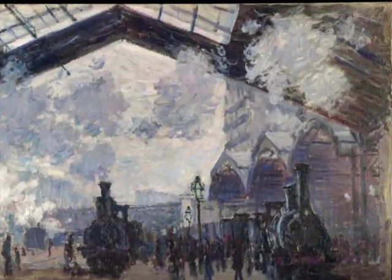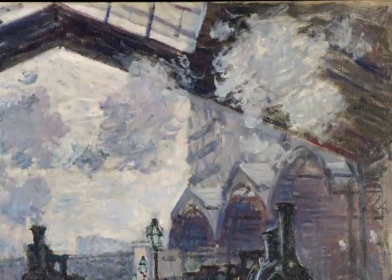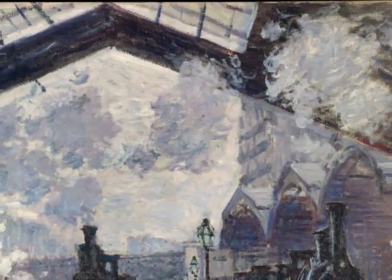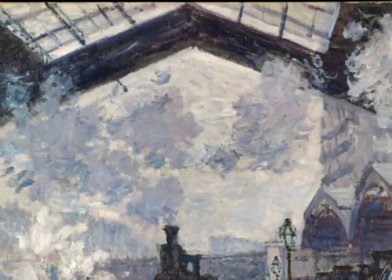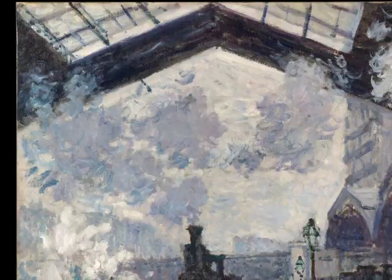Notice, for instance, how on the upper right, Monet had left an area of the roof blank so that he could add the smoke on top of the ground here without the colors mixing with darker underpaint. On the left side, he does exactly the opposite with the roof. He took advantage of the tones of the bluish-black roof to darken the smoke that appears against it.